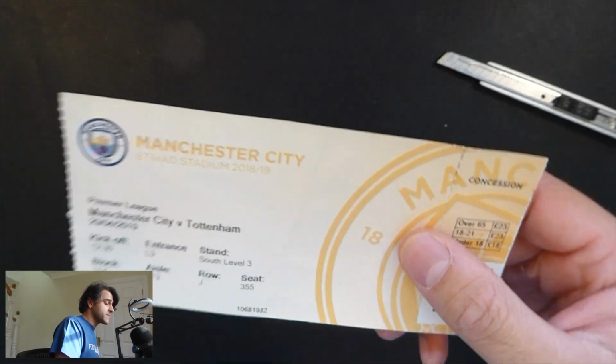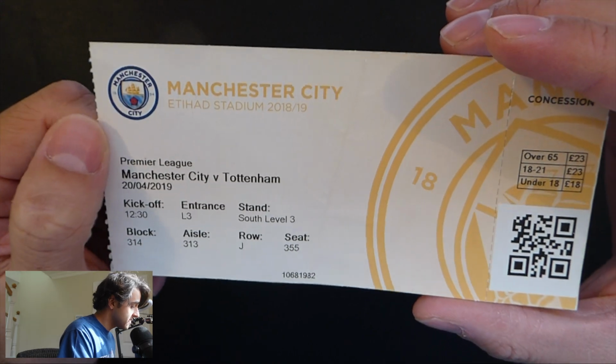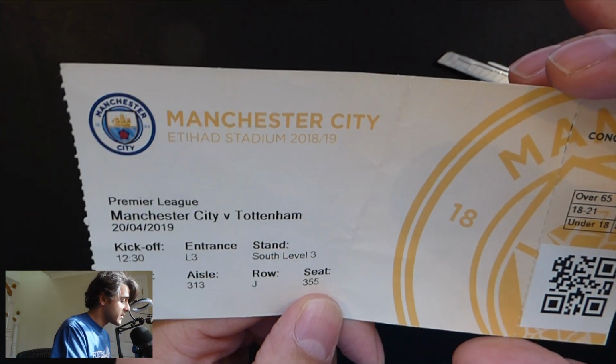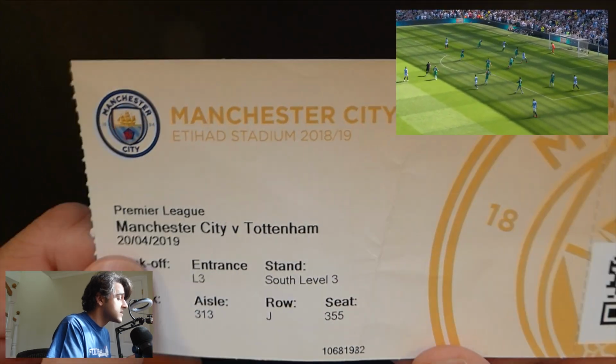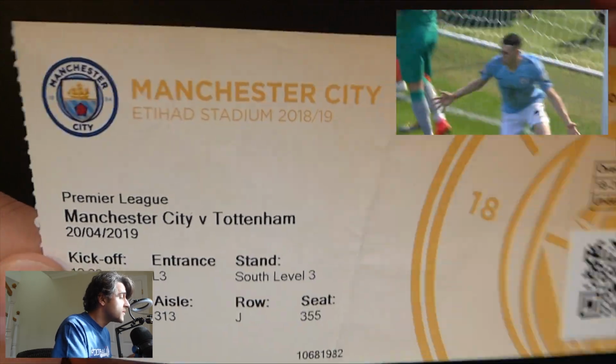Now this is Manchester City versus Tottenham, 20th of April 2019. This is Phil Foden's first Premier League goal, which was actually a very important goal in the title race, in which Manchester City just pipped Liverpool that year. But it's his first Premier League goal, which was against Spurs in a 1-0 win. So that is a pretty cool ticket.